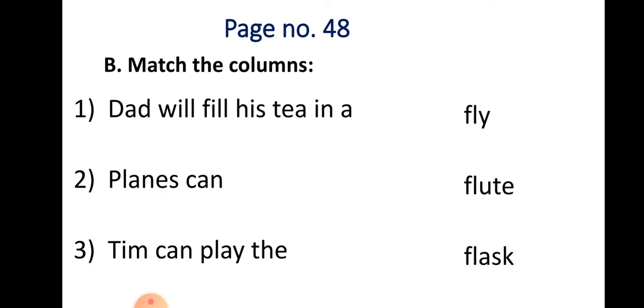Please repeat after me. Number 1. Dad, will, fill, his, tea, in a. Together. Dad will fill his tea in a. Flask. Dad will fill his tea in a flask.